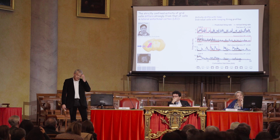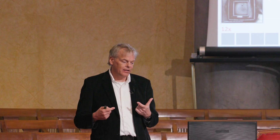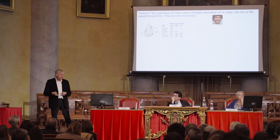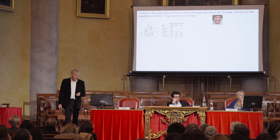But in the end, we actually concluded that this is real. It's not a technical artifact. The cells do change, they do drift over time, and they correlate with the passage of time. And this became even clearer when we again could introduce the Neuropixels probes, recording thousands of cells instead of just a few. And this is from recordings with around 1,000 cells in lateral entorhinal cortex, sometimes at the same time as medial entorhinal cortex and hippocampus.